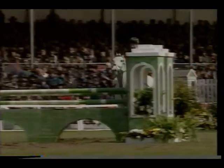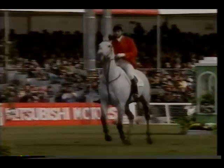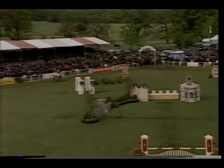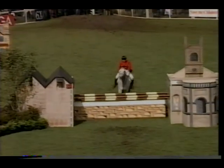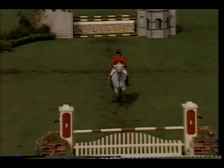Away they go. Oh, and it's gone. It's all over. The first fence has gone. David O'Connor is champion. And Ian Stark has now really got to concentrate and not have any more down, because he will move right down the order, but it's all over and he knows it. How disappointing. Oh, another one.